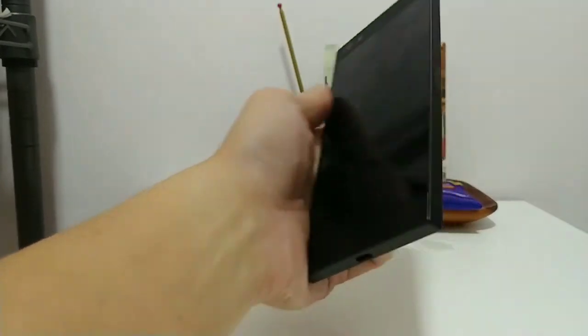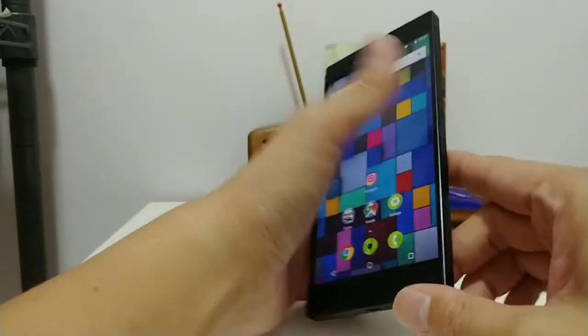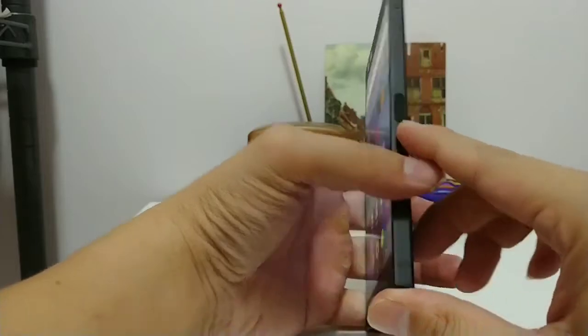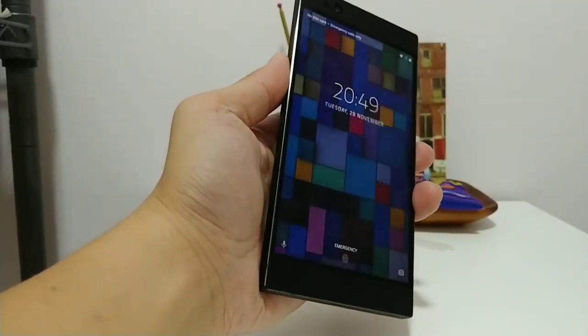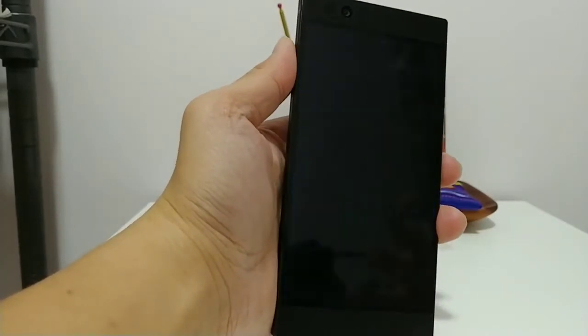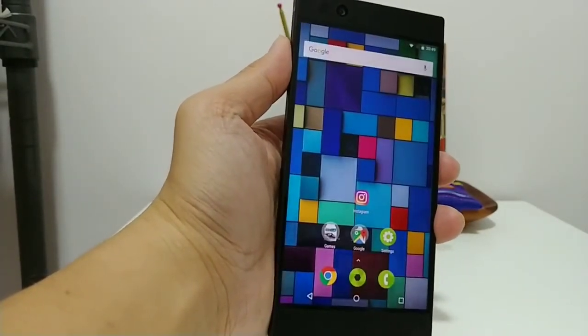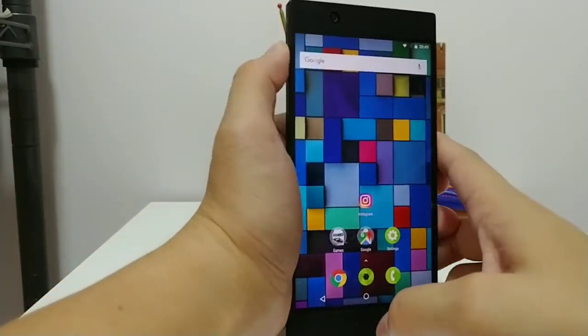The fingerprint reader is also on the power button right here, and it's fast and accurate. The fingerprint reader is a bit smaller than on other phones, so sometimes your finger might miss it, but if your finger does hit the right spot, it opens right away. And as I mentioned, the lock screen animation is very satisfying, the way it snaps open, and you just see this animation that you don't see in other phones usually.